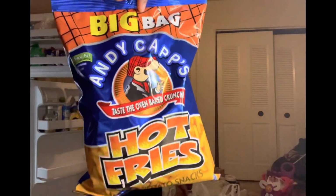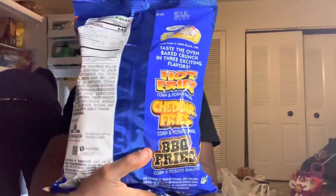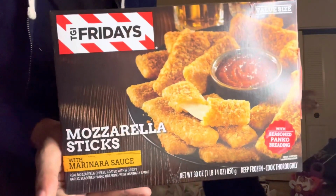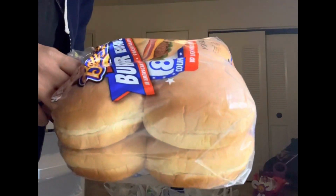He got some hot fries. These are Ray's favorite, these Andy Capp's hot fries. He loves these things. He will eat this whole bag by himself. I got some TGI Fridays mozzarella sticks with the marinara sauce. I got some Ballpark burger buns.